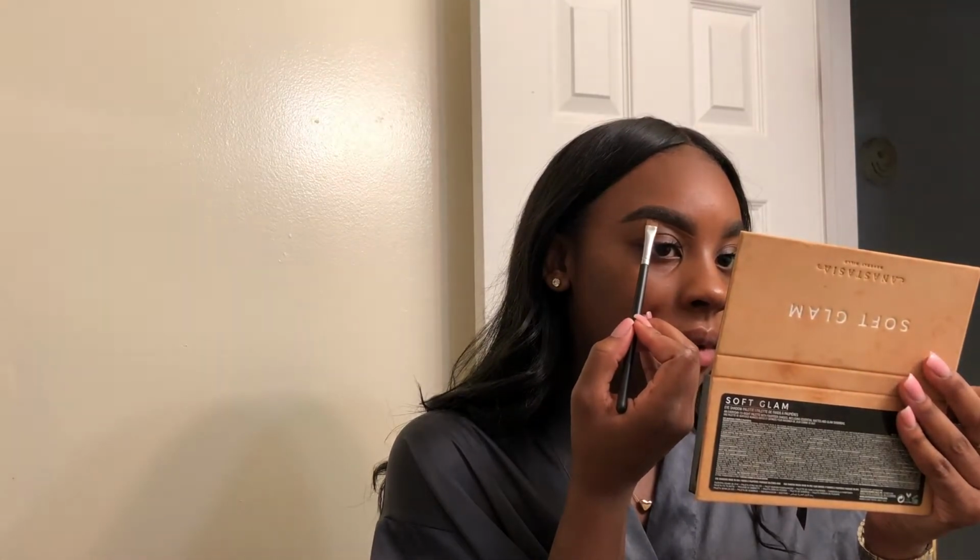This is a Morphe M432 brush and I use the Urban Decay Naked Skin Concealer in the color Dark Golden. So I just take a little bit of that. This isn't really a highlighting concealer. It's really close to my skin tone. So for an everyday look, when I'm not trying to have Instagram brows, I like this concealer for my eyebrows. Just go in with my finger and really clean it up.